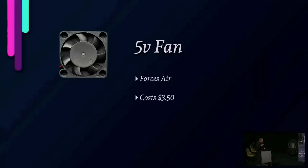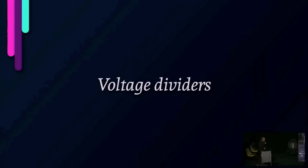All right, so I got all these components. I tested out the fan by giving it a 5-volt source and realized this actually runs really, really fast. Rather than have this extra noise and this much circulation for this small device, can I slow it down? And that led me into this deep well, which is called voltage dividers.